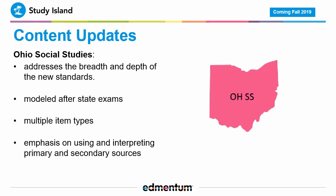The product uses multiple types of assessments throughout grades 3 through 8, as well as in U.S. History for high school.